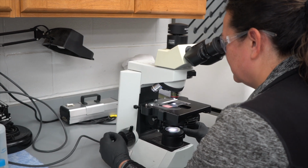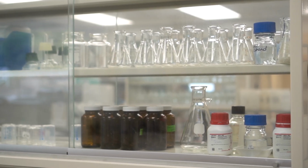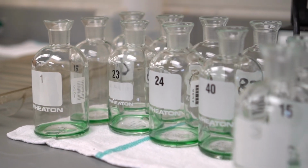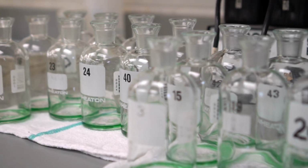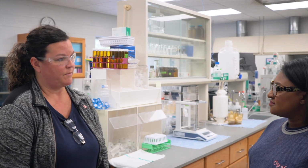Amy Staley is the Industrial Monitoring and Laboratory Chief at Lima's Wastewater Treatment Plant. Her team tests the water daily to make sure that the water supply is safe to discharge into the Ottawa River. In this room, this is our Analytical Chemistry Lab. Basically, we have an NPDES permit with the EPA that allows us to discharge into the Ottawa River. So there are certain limits that we have to meet for certain tests. We do most of those tests in-house.